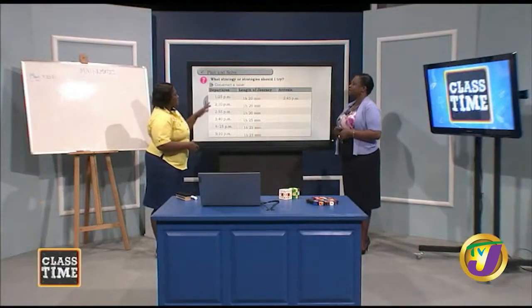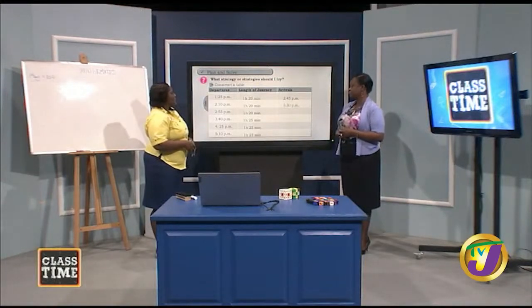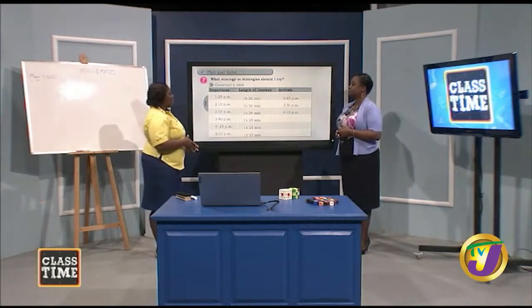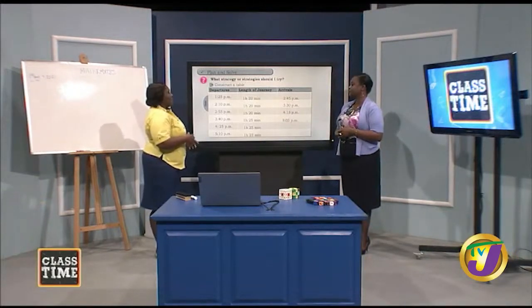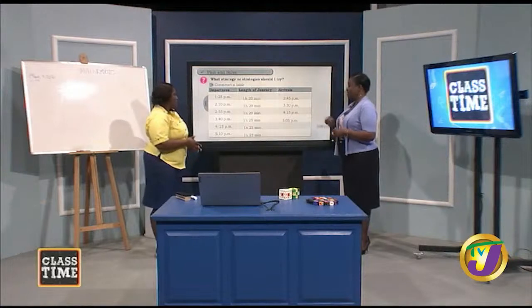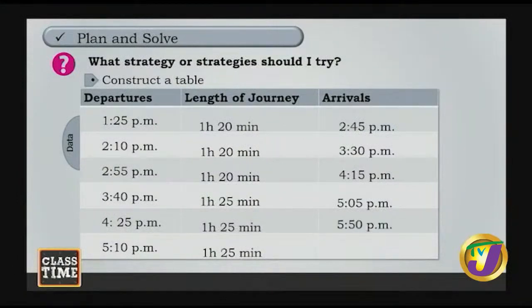Yes. The first bus, the bus that leaves at 1:25 will arrive at 2:45 p.m. The bus that leaves at 2:10 will arrive at 3:30 p.m. The bus that leaves at 2:55 p.m. will arrive at 4:45 p.m. Okay. The bus that leaves at 3:40 p.m. will arrive at 5:05 p.m. Okay. The bus that leaves at 4:25 p.m. will arrive at 5:50 p.m. And the bus that leaves at 5:10, which is pretty close to 6 now, will arrive at 6:35 p.m. Question. Am I finished?